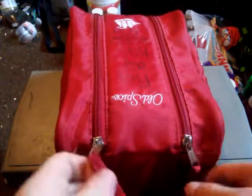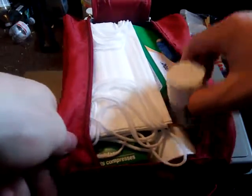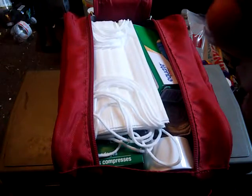I just want to point out that it varies from person to person. It's always different. Today I'm actually going to show you what's inside mine. Again, this is all varied to each different person. You always want a bottle of ibuprofen. This is about a 50 tablet bottle. There's about 200 in here.